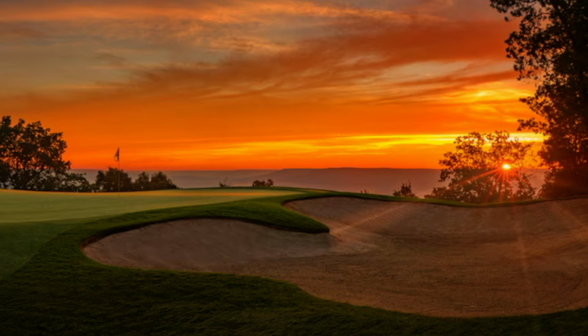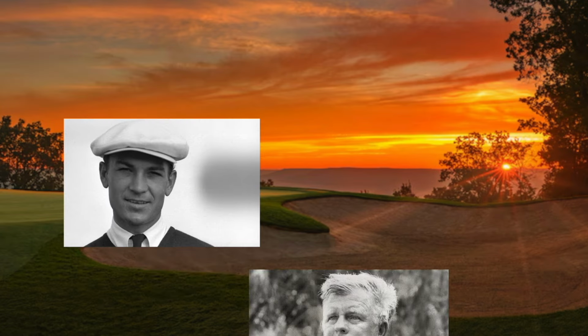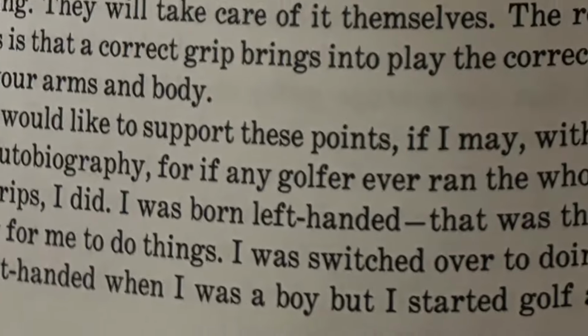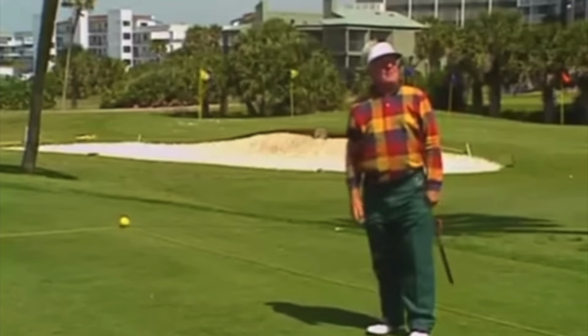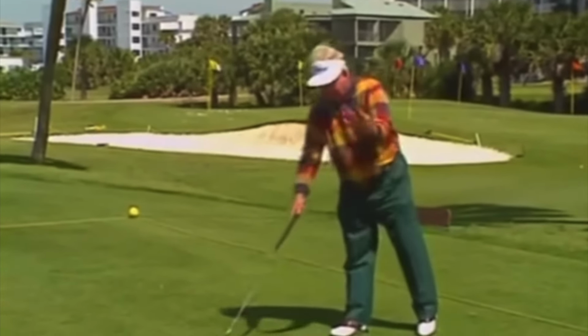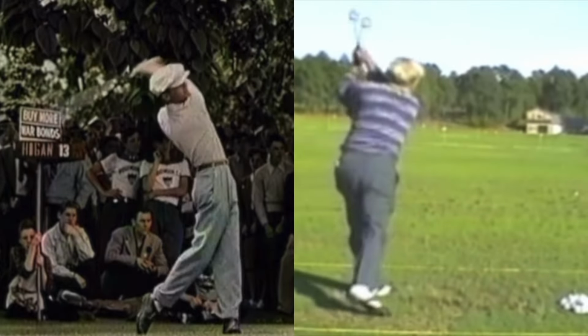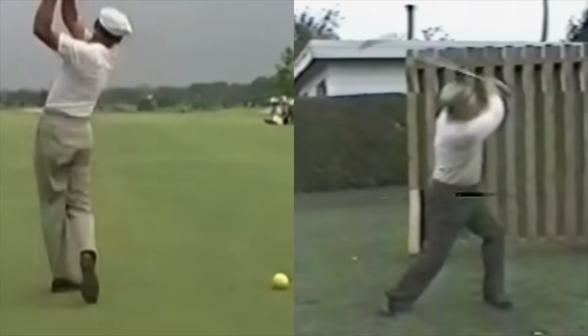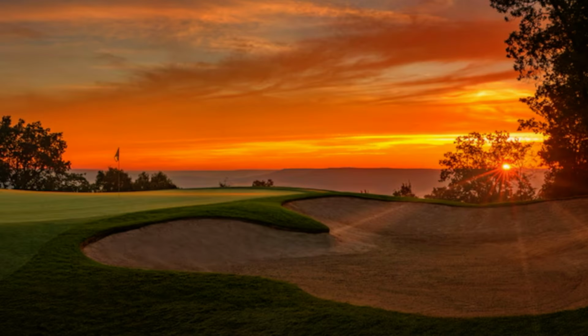Did you know that the two best ball strikers of all time, Ben Hogan and Mo Norman, were natural left-handers who swung a golf club from the right side? Would you call yourself a left-sided player or a right-sided player? Left. I'm left-handed and everything, yeah. This put their dominant arm in front and their non-dominant arm in back. This, I believe, was a key piece to them being so great.